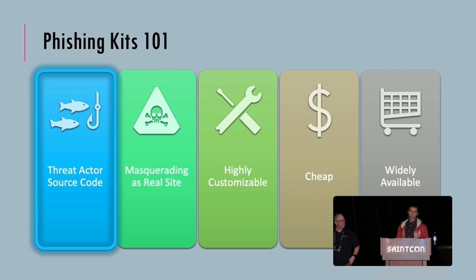What is a phishing kit? Well, it's essentially the threat actor's source code. We always get the receiving end of these campaigns, and we always go, we want the source code. We want to understand what's going on in granular detail. And that's where phishing kits come in. These are the threat actor's source code.